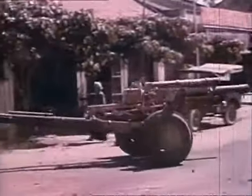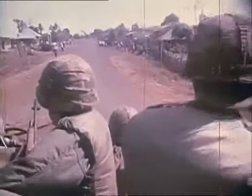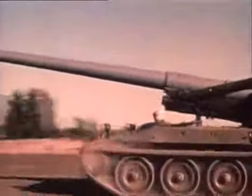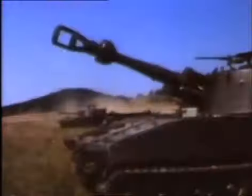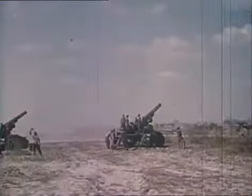In this unique and decentralized battlefield, mobility was at a premium. Where the terrain permitted, improved self-propelled guns like the 175mm model and the 155mm M109 were used with great effectiveness.